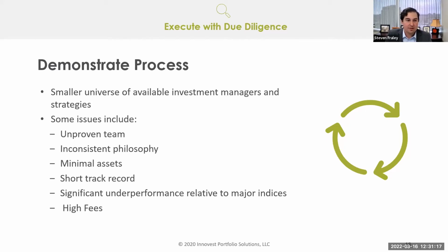Some issues that we want to consider and that we've seen specifically when focusing on managers in the ESG or SRI or socially responsible part of the market is that a lot of times we see an unproven team. I mentioned that this is a hot topic or hot area amongst organizations. And so one thing we've seen is that a lot of new strategies are popping up. A lot of folks that hadn't managed these types of strategies previously are now all of a sudden saying, hey, there's a lot of money flowing in, so I'm going to develop my own ESG strategy. So they haven't been doing it before. They may not be proven. That could cause some issues.